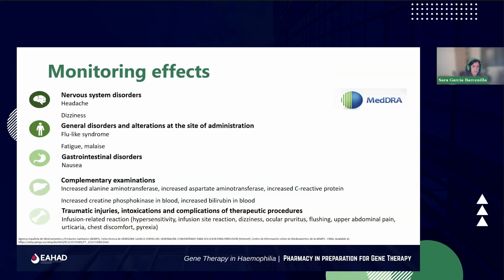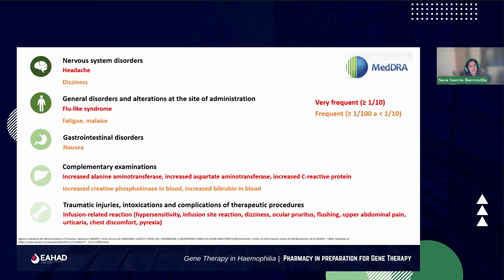Looking again at the approved therapy here in Spain, this is the list of the monitoring effects, and I divided it by color. Red is the very frequent reactions, of which we are probably going to see one. In orange, less frequent, but still frequent. I will pay attention to the last one, the infusion-related reaction, the immediate reaction that we may see when we administer the gene therapy: hypersensitivity, infusion site reaction, dizziness, ocular pruritus, flushing, upper abdominal pain, urticaria, chest discomfort, or pyrexia. Also accompanied by headache or flu-like syndrome, and we already know that this kind of therapy elevates the transaminases.